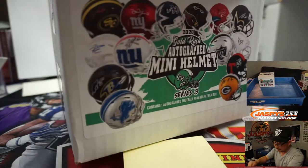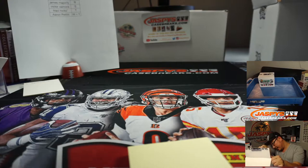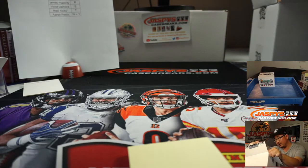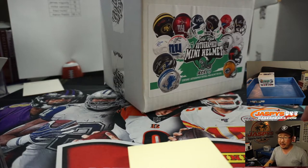Good luck. Let's see what we have. This guy, this looks like a college helmet? Oh, it is his college helmet. An active player this time. An active QB this time. This is his college helmet.